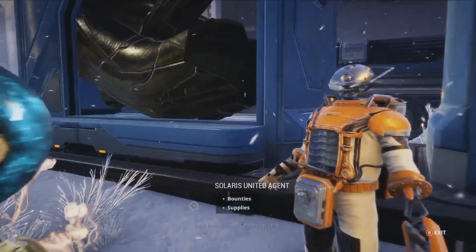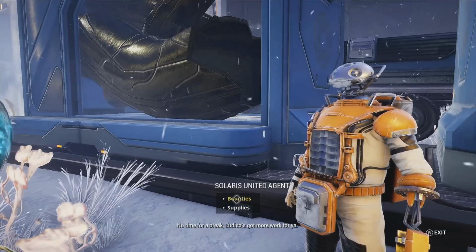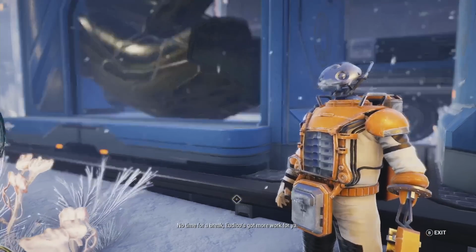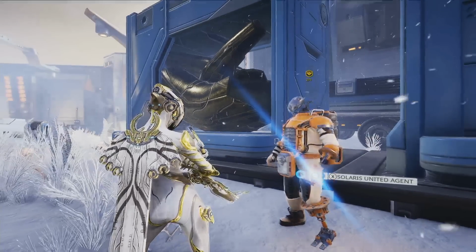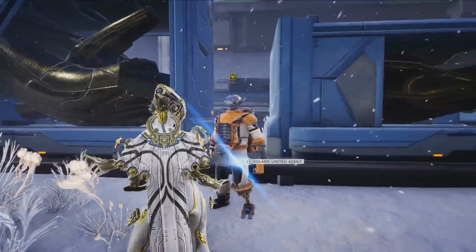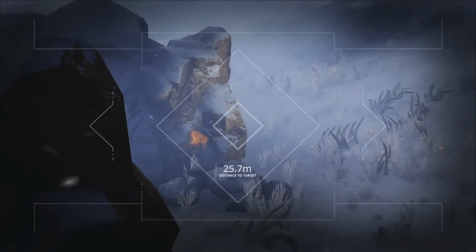Now, the bounty board system, they listened to the feedback, and what they did, because it is a much larger map compared to the Plains of Eidolon, we now have little checkpoints where we'll be able to start new bounties just from the checkpoint instead of going down that freight elevator, coming back up, etc., just like the Plains of Eidolon and the stupid laggy gate.